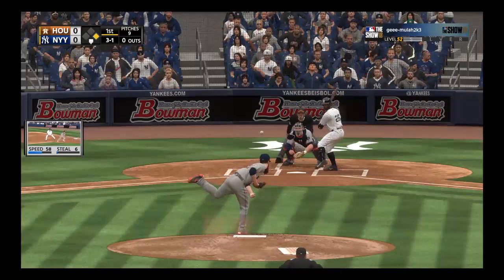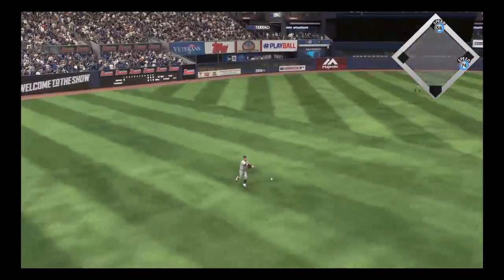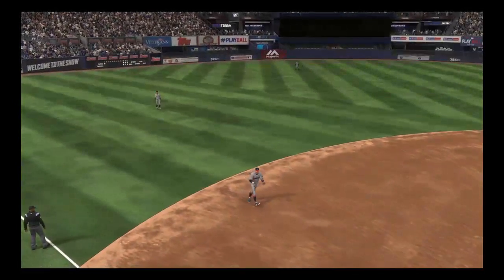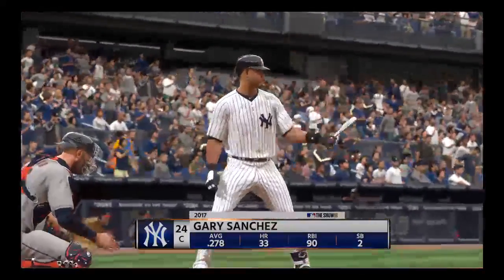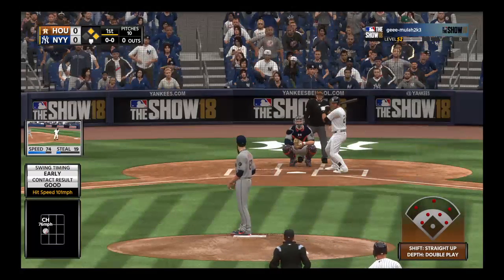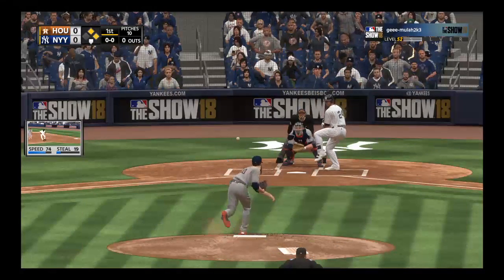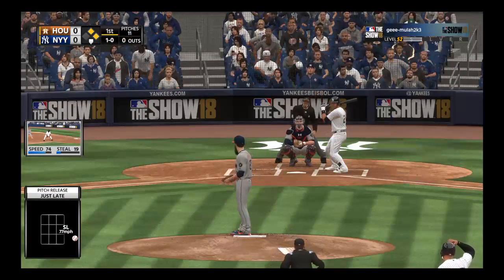Set to deal. Here's the 3-1. Hard on the ground towards short. That'll be a base hit as well as it's through into left, and they've got something cooking here in the bottom of the first. So striding in, Gary Sanchez. He'll get to take his first cuts here. Here's the first pitch to him. And a slider runs in on him as he has to lean out of the way.